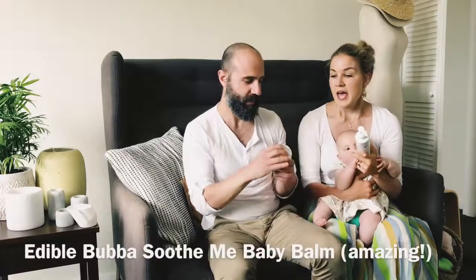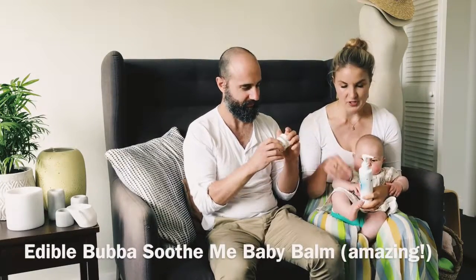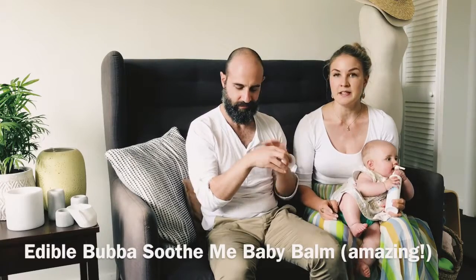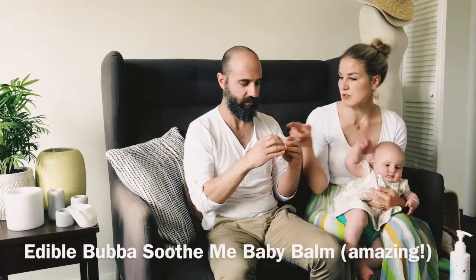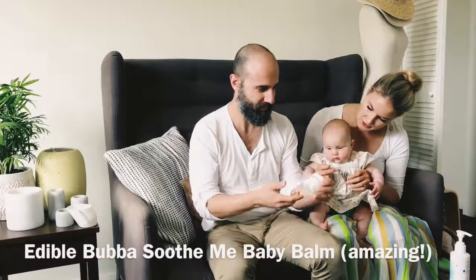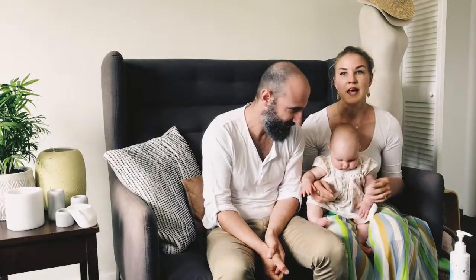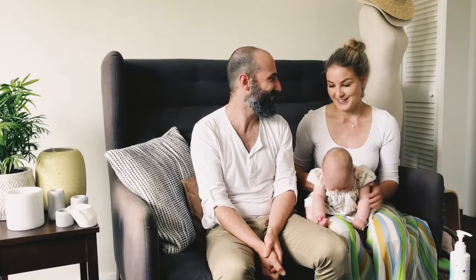So we're using that. And then the other thing is the Soothe Me Balm. I use it on any little scratch or any sort of little mark on her, and it heals everything really, really quickly. And it's like this sort of cucumber balm. It's like miracle cream and stuff. Yeah, so that's really good. So she has had a little scratch here again, unfortunately, and then I put that on and it just heals it really quickly. So that's the Edible Beauty Soothe Me Balm, and I just put that on anything really.